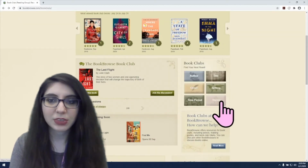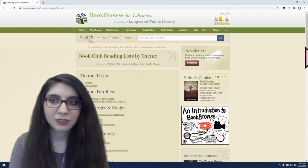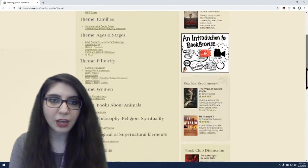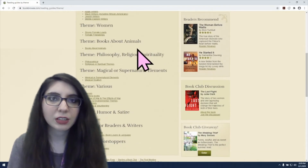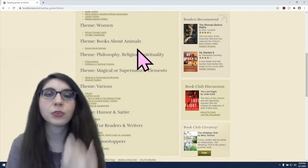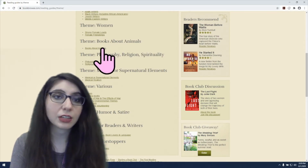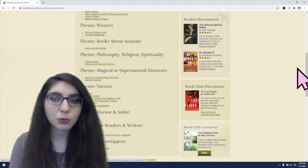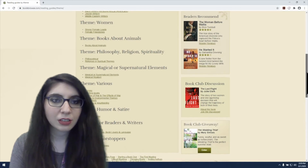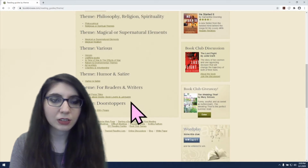And then we also have theme. And this is nice if you have a topical book discussion. So for example, say you've decided that the theme for this book club's month is going to be animals. They actually have an entire list of book club recommendations about animals. So you can look through any of these to get some pretty cool recommendations based on different topics.